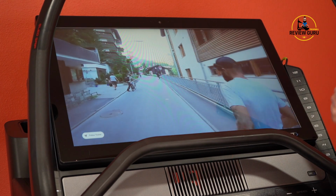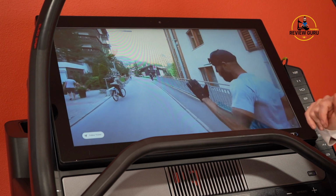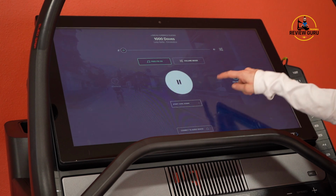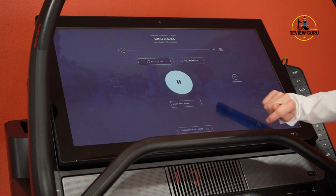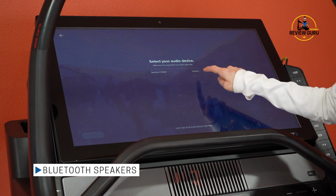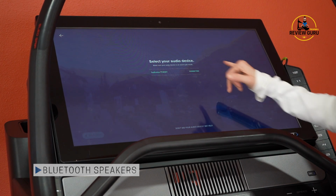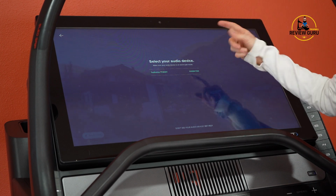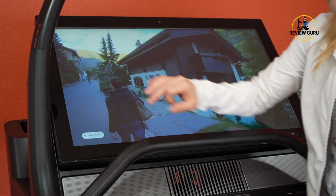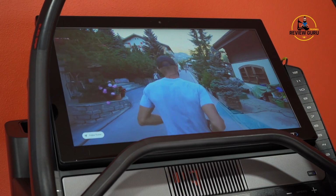So that's one thing. And then iFit has upgraded their operating system so that you now have the option of connecting to an audio device. So you can connect wireless headphones. I've got mine right here. They're not turned on, so they're not going to connect. But once you connect once, it will automatically bring them up next time. So you can connect wirelessly to your headphones, which is really nice.